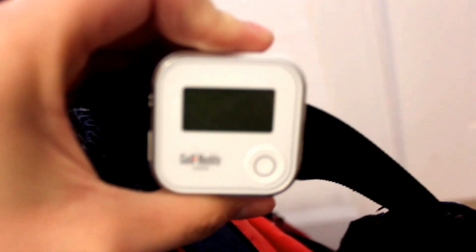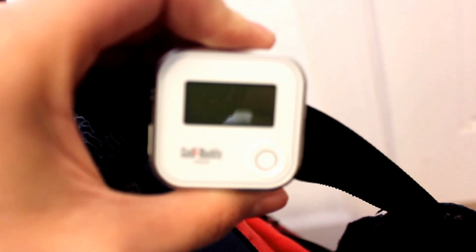And that's about it. Also, in addition to this, I just got this thing, the Golf Buddy Voice. It also tells me yardages. I don't use it as much because it's not as accurate as a rangefinder would be, because it's general distance, but it works for me.